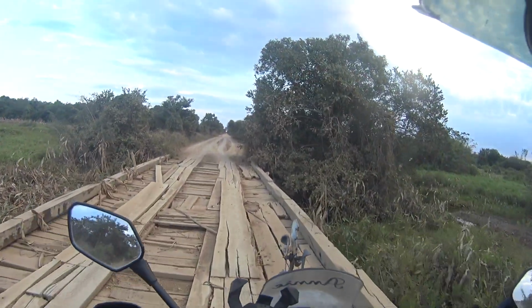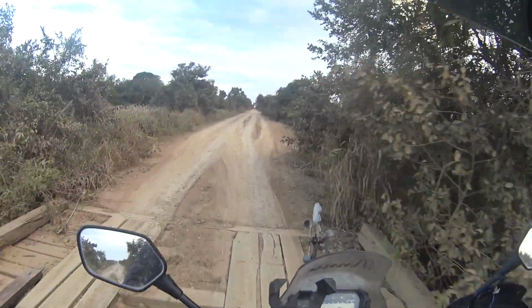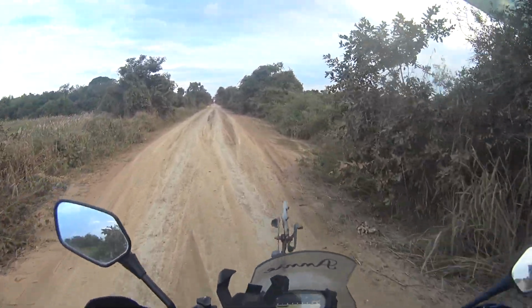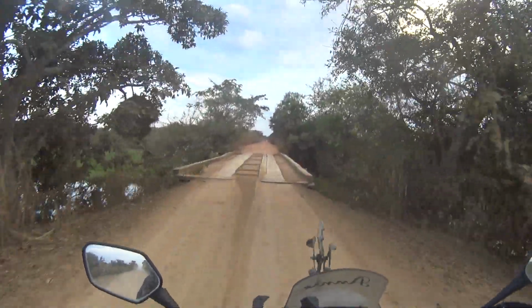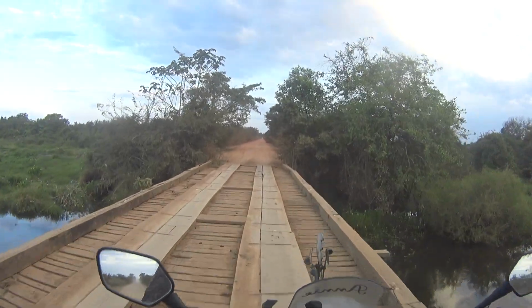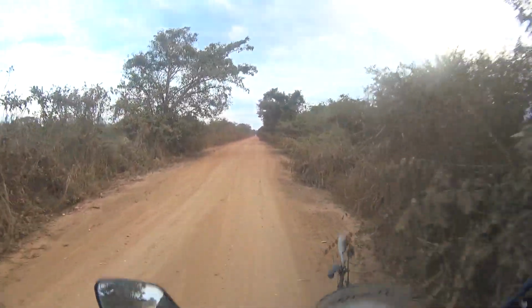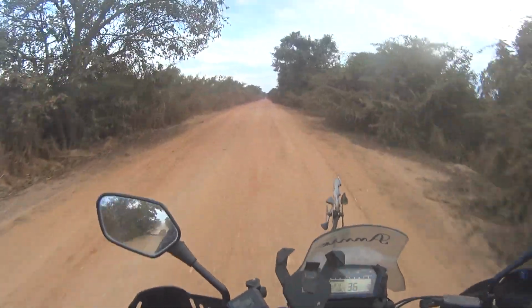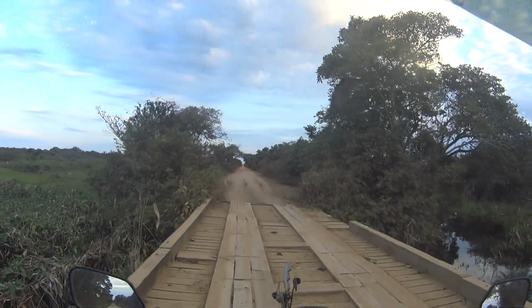The Trans-Pantanal Highway is about 150 kilometers. That's 90 miles or so. So there's more bridges than there are miles. It's really interesting. So the further you go, the more the quality kind of degrades, but also the better chance you have of seeing wildlife. And again, each bridge is a good opportunity to slow down and really take a good gander around.